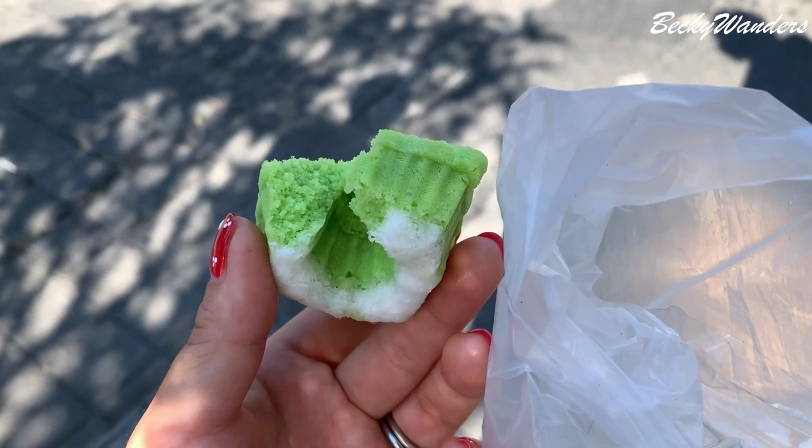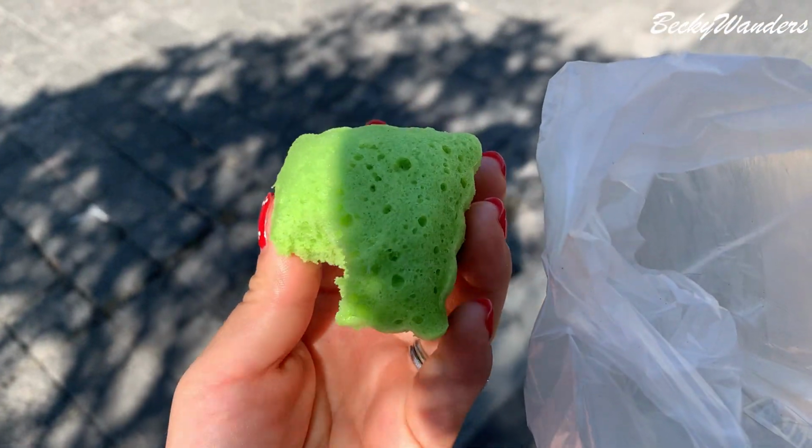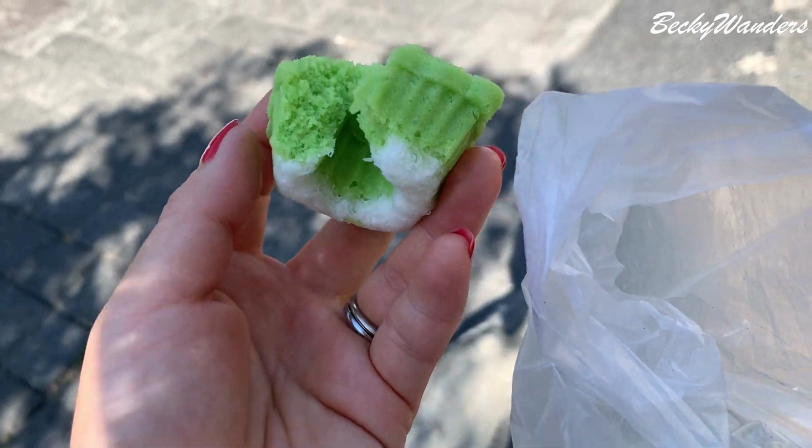I've been having these in Bali and it's so good. It's pandan and coconut in the bottom.